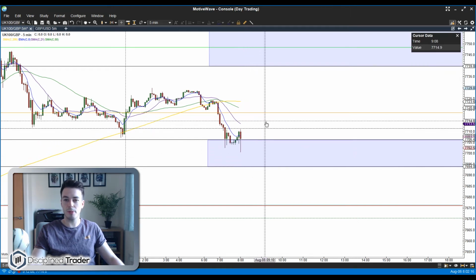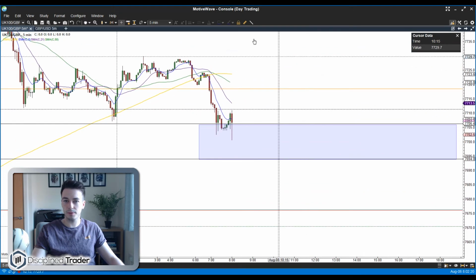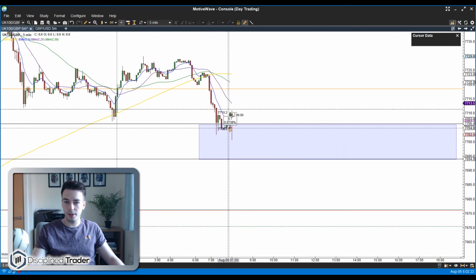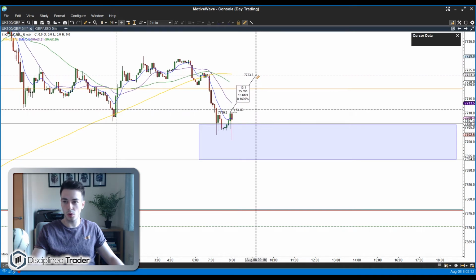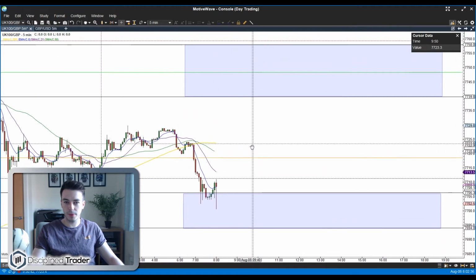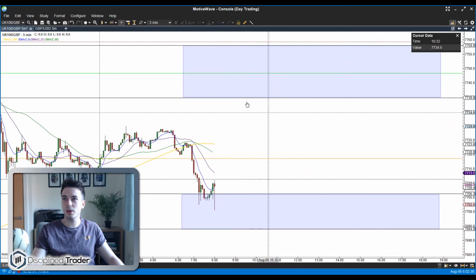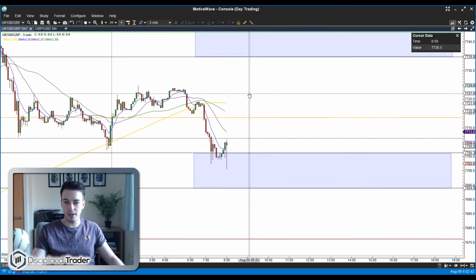But if it does start coming up now, as far as targets go, let's have a look. So this candle's 6, so we're looking at about 9 points risk. Up to the orange line is going to be about 7 points. So we're probably going to look towards the 200. If it does start moving up, potentially a move. I mean, this could get right up to the next band.